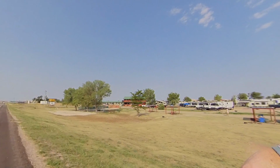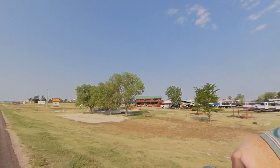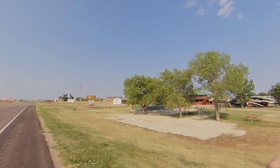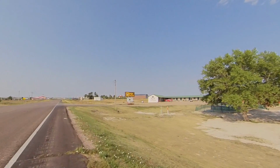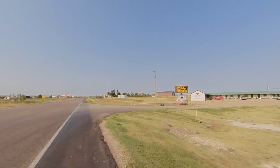So this looks to be the Budget Host Inn. There's both a motel here and a campground, so they're providing something for everybody. There's Badlands Interior Campground. It says to the right with a picture of a buffalo painted on it there.